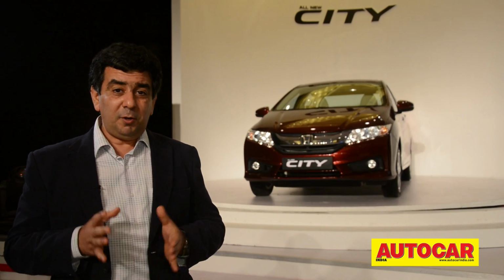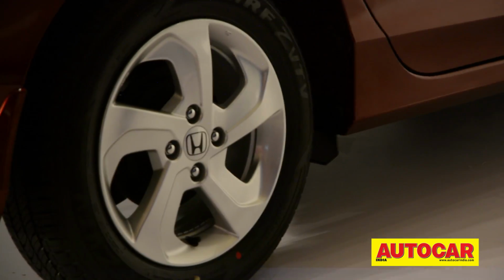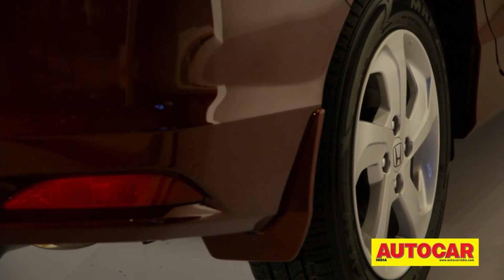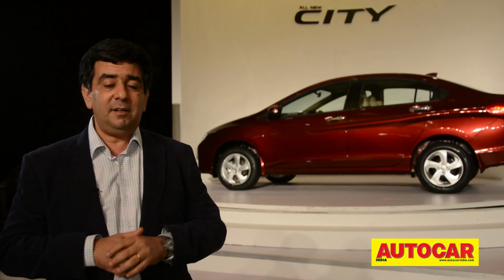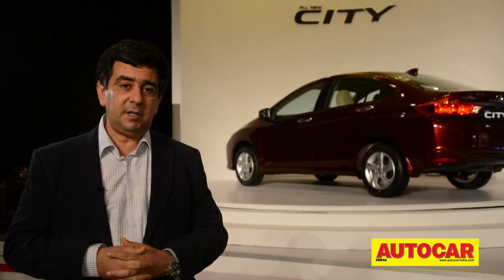Also helping the fuel economy but not helping the looks or the stance of the car or even the ride and handling are those thin 175 tires. Now we were all hoping that the City would come with fatter rubber, but alas, no, Honda have stuck to this narrow rubber purely in the interest of fuel economy. So once again, efficiency playing a key role with the new City.